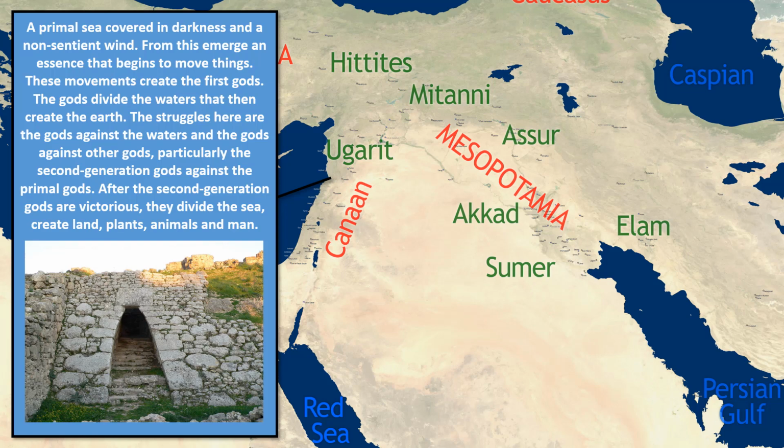gods, and then the gods divide the waters, and there's a struggle amongst the gods with the other gods and against the waters. So the gods make new gods, and the second generation gods rebel against the primal gods. After that, the second generation gods are victorious. They end up dividing the sea and creating the lands, plants, animals, and ultimately man. So there are some obvious parallels here with the Genesis 1 account. You see a primal sea again covered in darkness, and the gods emerging from this is not something you find in Genesis 1, but you do see the gods dividing the sea to create the lands, plants, animals, and man.